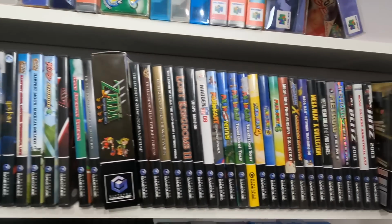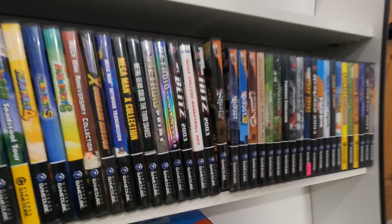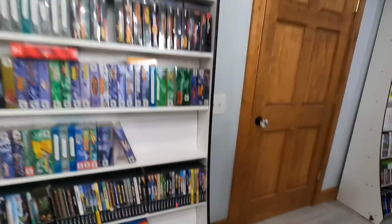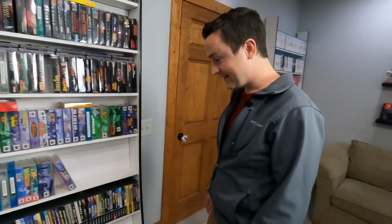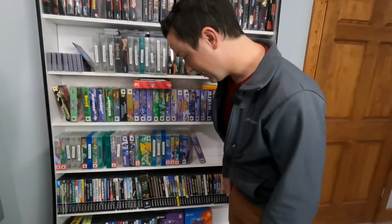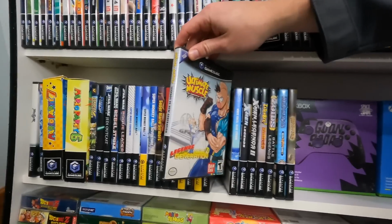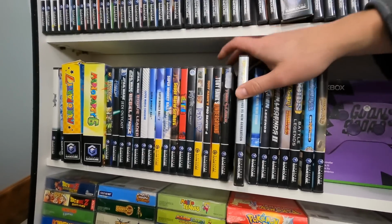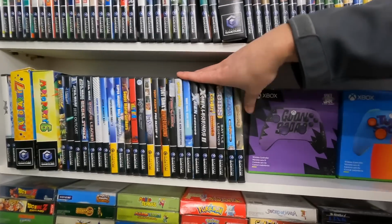And then let's see, NHL Hits 2003 and NFL Street 2. These are ones that get played frequently. They're just so much fun. I love the Midway and EA Sports Big sports games. I really wish they would bring them back. Because those were beautiful and they came out in like 2004 and still get played in this glorious nerd room. Another recent addition is the Ultimate Muscle. So that one's pretty cool and actually pretty fun. And that is the GameCube section.